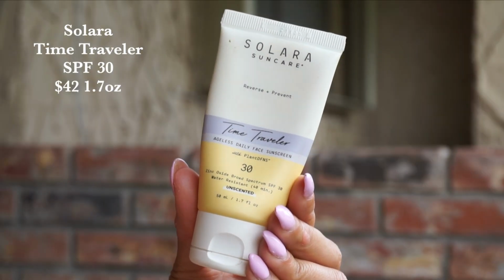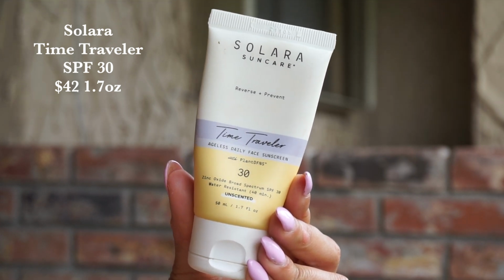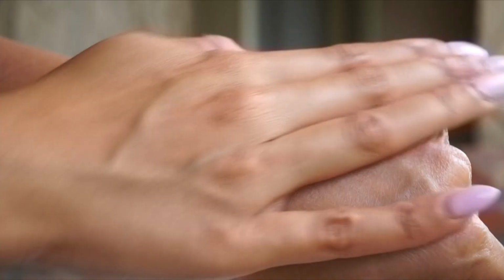This is the Time Traveler. This is your ageless daily face sunscreen. This is an SPF of 30. We've got another zinc oxide in here, water resistant as I've already mentioned. This one's really great because it's good for so many different skin types. If you have very sensitive skin, this one's gonna be great for you. It is unscented, it is silicone free.